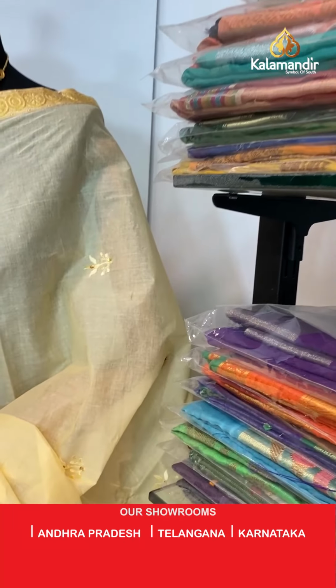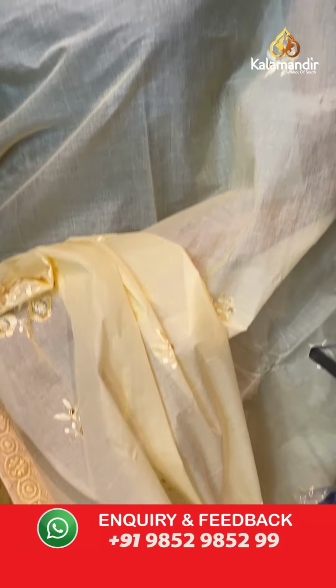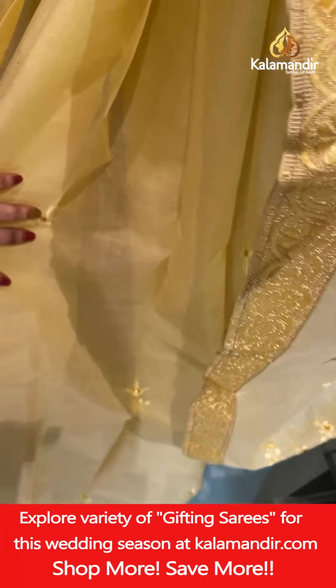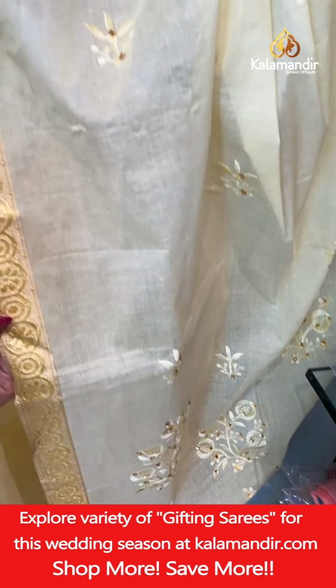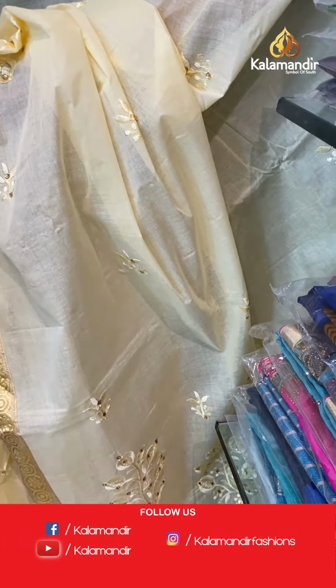Wow, very pleasant and very good cream color saree. You can see all over the body beautiful floral booties and motifs, embroidery, thread work and stone work. And that's the border, a contrast circle floral patchwork border. It's a self color. And the saree is paired up with a running plain blouse.